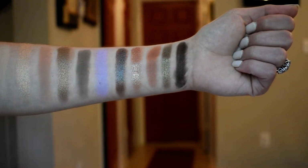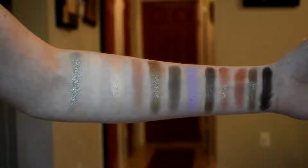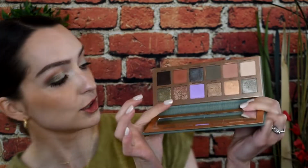I love the mixture of warm and cool tones, and I feel like there is a good balance between mattes and shimmers. So you get 5 mattes and 7 shimmers. Some of the shimmers are more glittery than others. So this shade Lily is more of a glittery metallic. You get purple, yellow, green sparkles in the shade, so when you move your eyes, it just catches the light so beautifully. It is so mesmerizing. I would pick this palette up again just for this shade. It is literally so gorgeous.